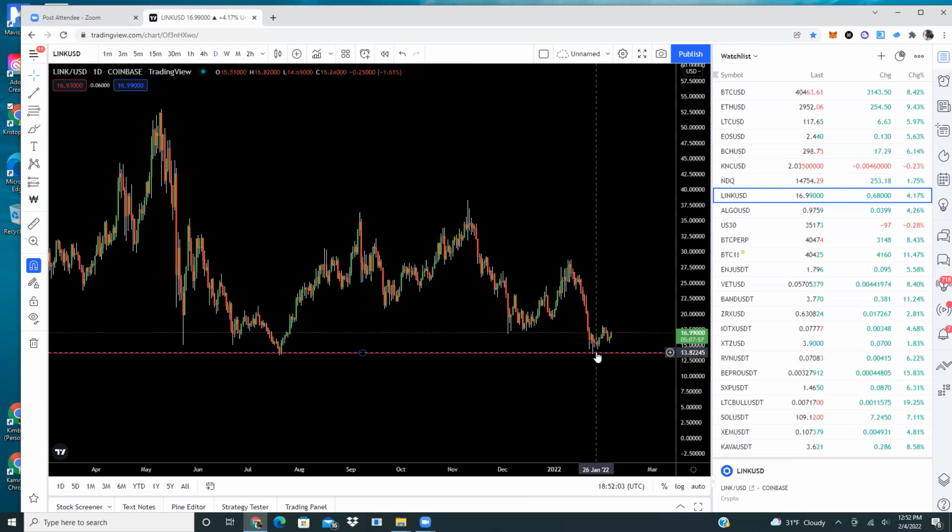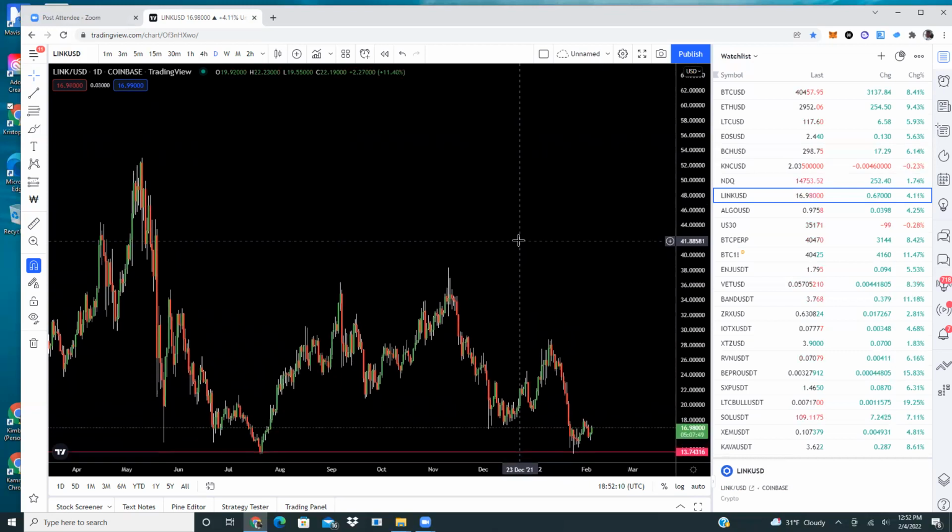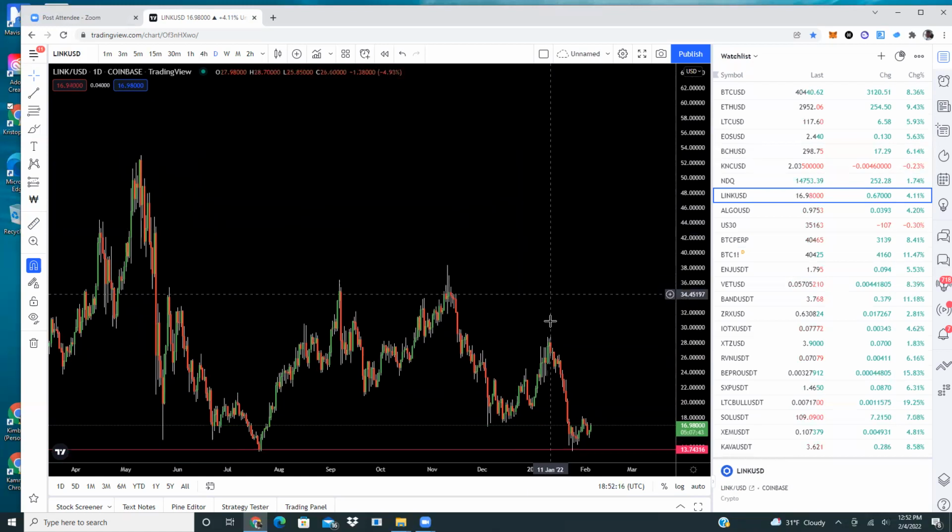That could be a double bottom. Could be a double bottom. If it's still the double bottom, you're still creating... See, this was a high right here. And you got a lower high. You got a lower high. You got a lower high. I don't like that. That's my concern. So high, lower high, lower high, lower high.